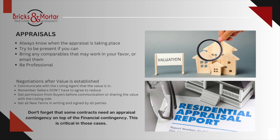Be professional to them, be polite, because they can be very difficult to work with, but then they can be great. So just remember that you will run into these appraisers on other transactions, just like you work with other agents. So you want them to feel pleasant when they see your name. So don't tick them off, I guess would be the case.